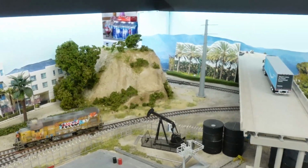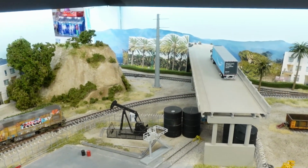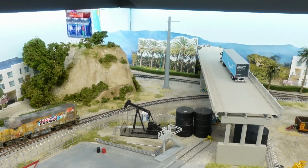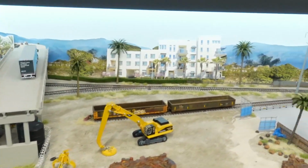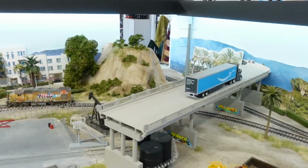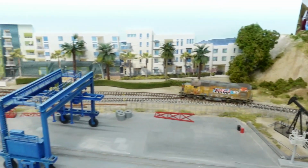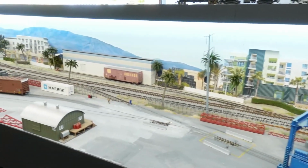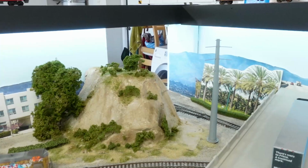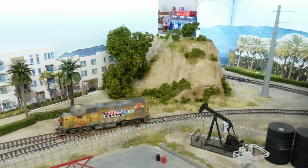Now, if you're familiar with my layout, this little section right here very loosely represents the Anaheim Y. This is where it comes out of Anaheim and then goes right through. There's a little UP yard right there. There's a little Y, and the one line down here eventually heads down into Huntington Beach, whereas the other one, heading behind our goofy looking mountain and out through the hole there to the washing machine, actually goes out to Santa Ana and Orange.